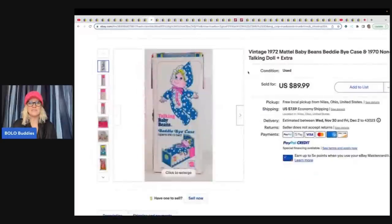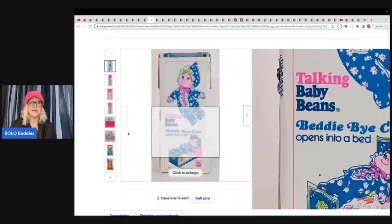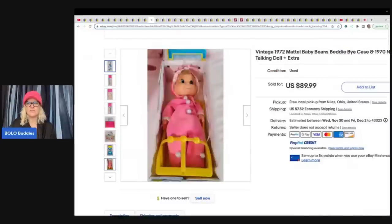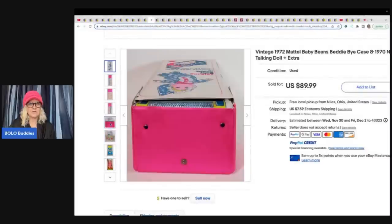Best offer. This is a vintage 1972 Mattel Baby Beans Betty Bye case, 1970 non-talking doll extra. So I don't know if maybe the doll, I don't know what that means. It looks like the doll.